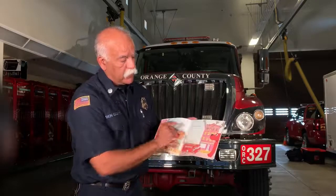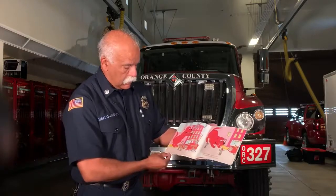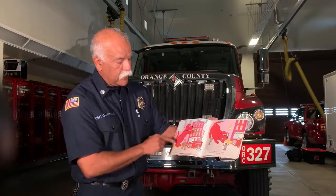They're on top and they've got smoke and fire in their house, okay? Let's see what happens next. Clifford to the rescue. Clifford's so tall, he's able to put his paws up there and reach the people up there, okay? And he was able to get them down.